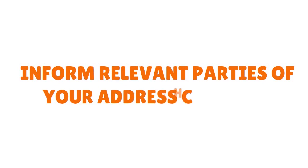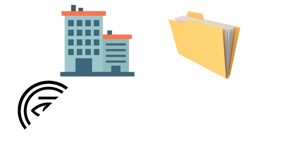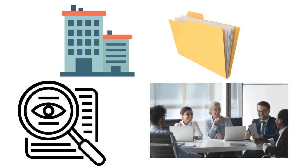The next thing you want to do here is to inform relevant parties of your address change. So any other agencies that you interact with regularly will likely have an address on file that you should update. Remember, it's all about you being transparent here. If you want to be notified in real time, you want to inform whatever stakeholders that you are dealing with.